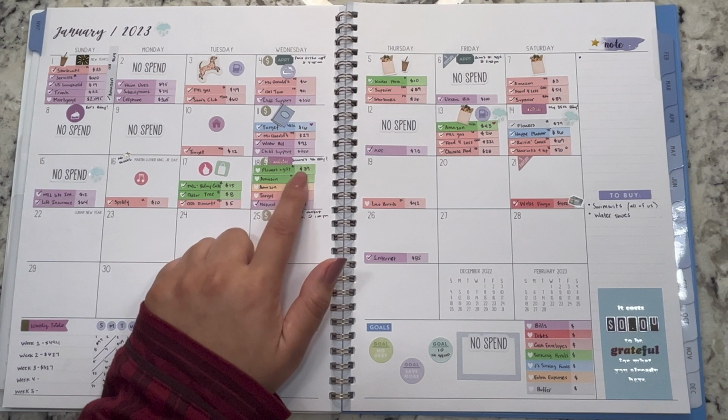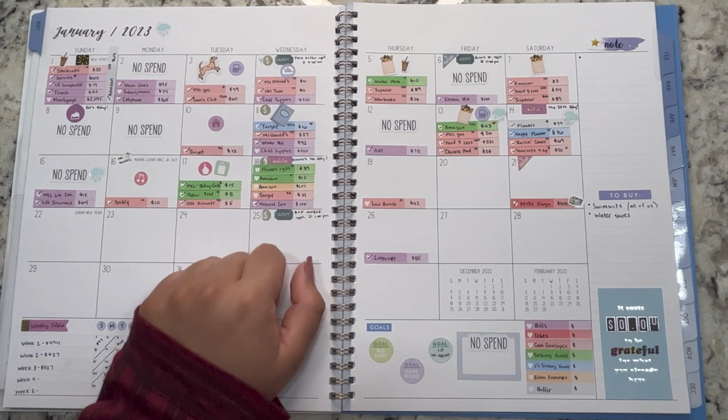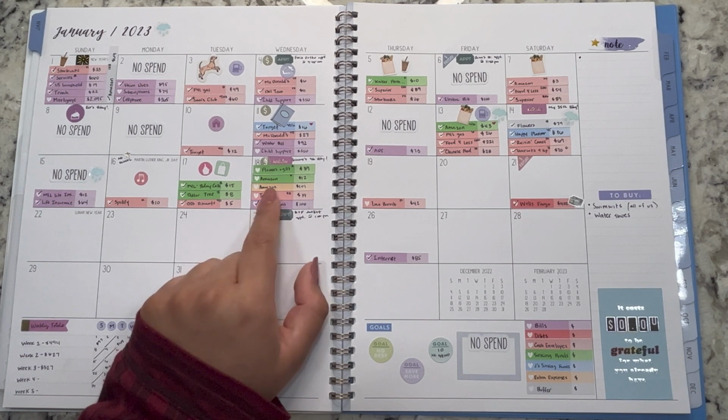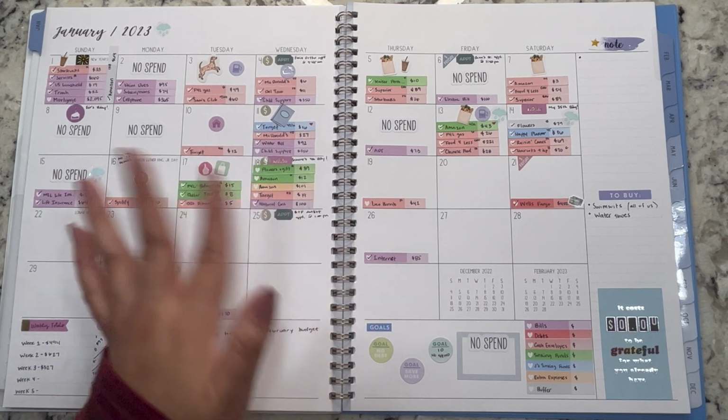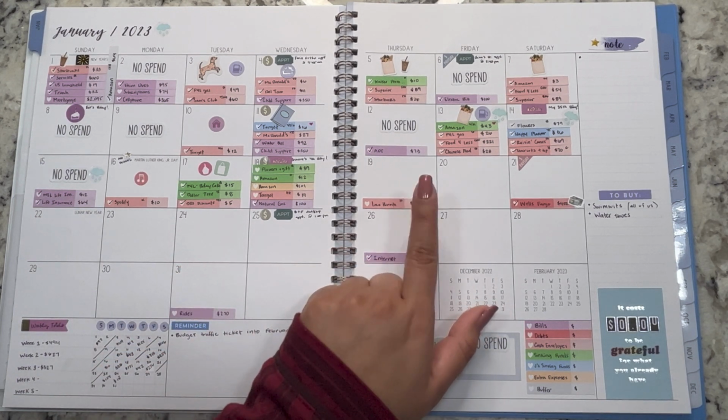By the way, the flowers and gift is coming out of birthdays, and that is a sinking fund. And that's it, right? Oh, and then the Target, it's coming out of household, since it is like household items. So that's pretty much it for Thursday the 19th.